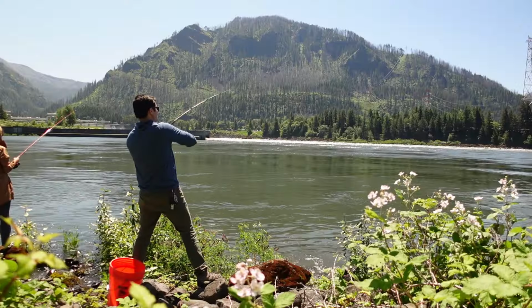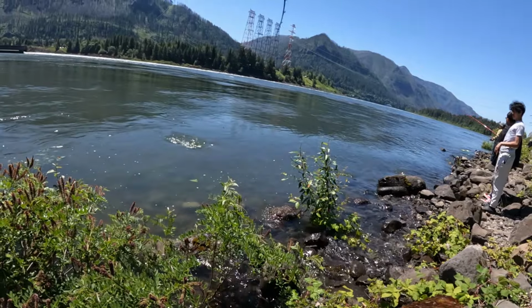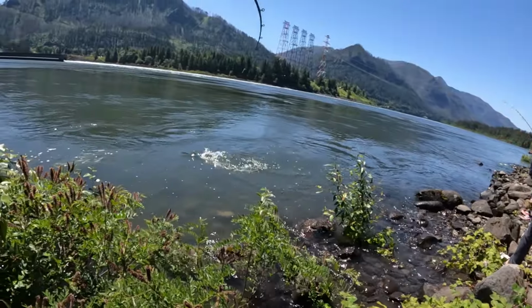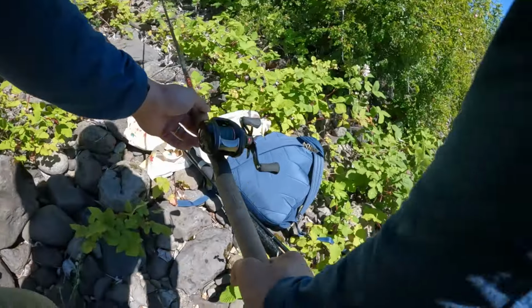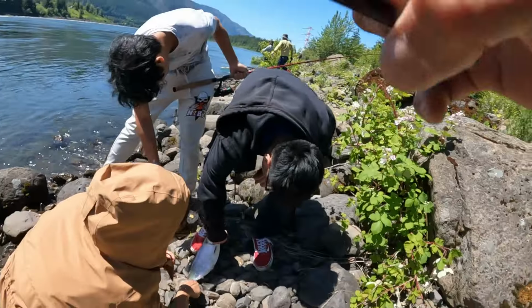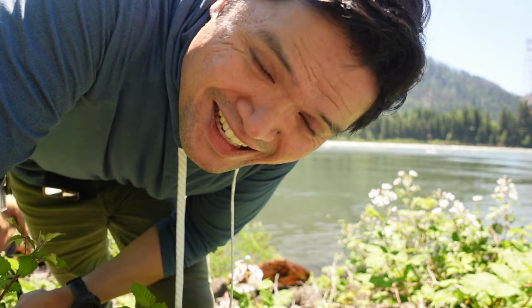We got a fish on. I'm gonna let him kind of slide. That's a nice one. All right. Put this thing away real quick. Good job, bud. That was awesome. Eduardo caught a fish and landed it.